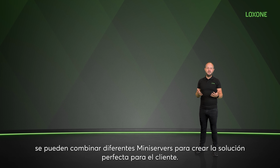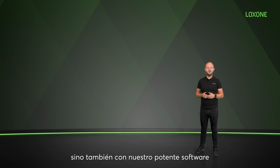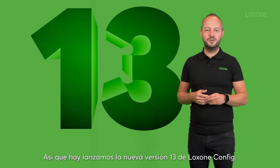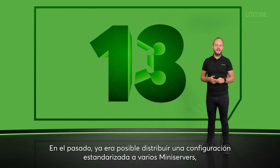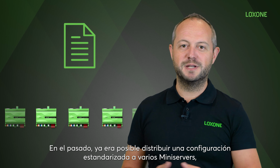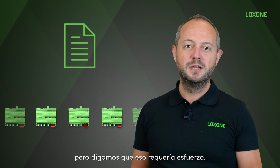As always for Loxone, we naturally want to address this issue not only with a new product, but also with our powerful software. So today, we are releasing the brand new Loxone Config version 13. In the past, it was already possible to distribute a standardized configuration to several mini servers, but let's say that took some effort.